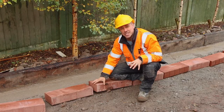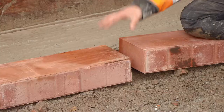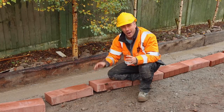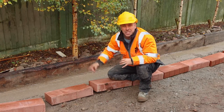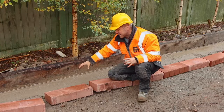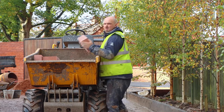Now these are the edgings I'm using. They're a terracotta colour, part of the Forterra range. They stand at 500mm in length, about 100mm deep and 200mm wide. As you can see behind it here, this is our concrete strip foundation that I've also dug out and put right the way around the whole outside perimeter of the driveway. That stands at about 100-150mm deep, nice and compact down and level.